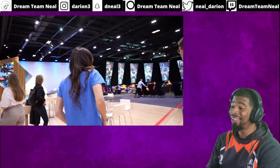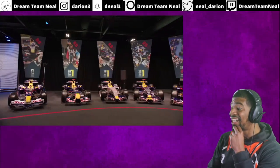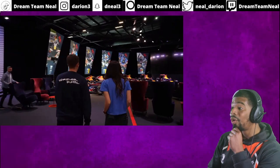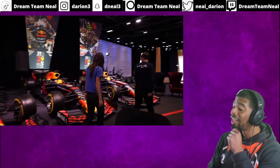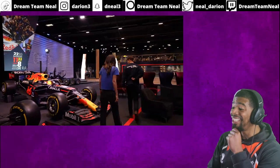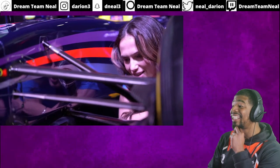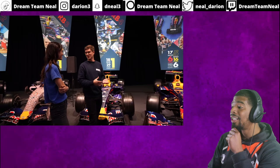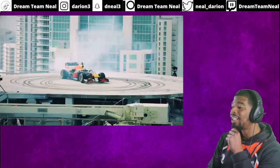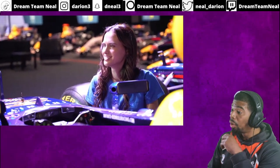That's so lit, dog. So these are all race-driven cars from our history in the sport. Starting on the left-hand side with our first car, and then finishing on the right-hand side with the RB16B, the 2021 championship winning car. The RB7 actually isn't here, and the reason for that is we do crazy things with the car. So you may have seen it do a donut on the top of a skyscraper. We've done a pit stop in zero gravity. Can I touch it? You can touch the car, that's fine.